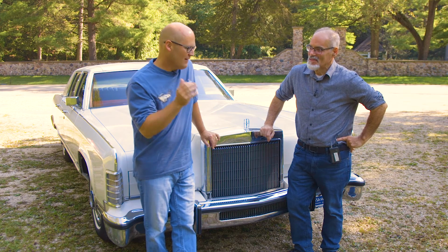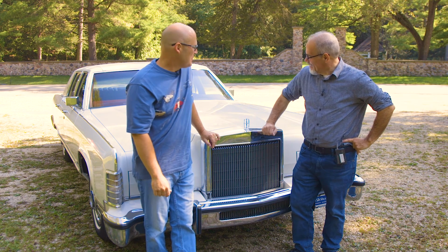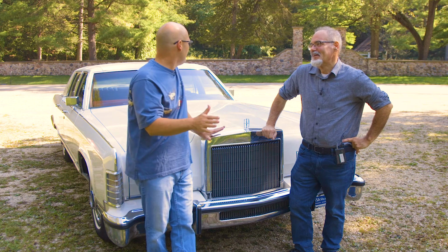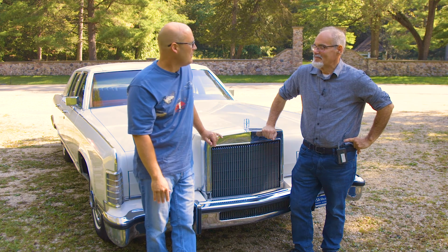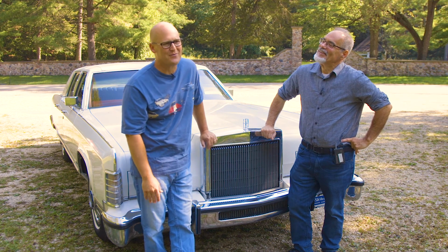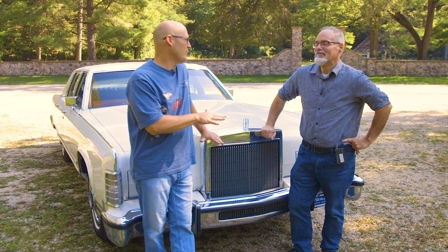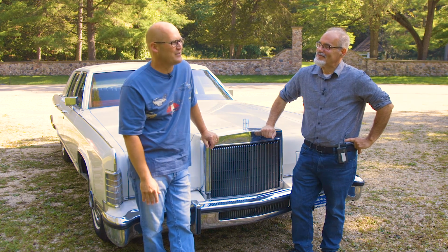Well, Rob, we went for a nice little drive in this Lincoln, pulled it in, nice spot here in Backbone State Park. We had a lot of fun. I heard some pretty cool stories from you. And now we want to get into a little bit more of the serious side of the Scars and Cars. It had to happen, right?